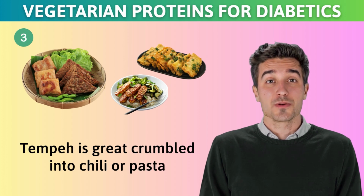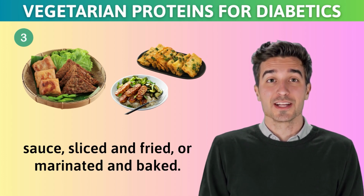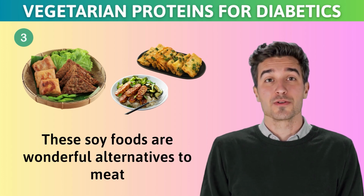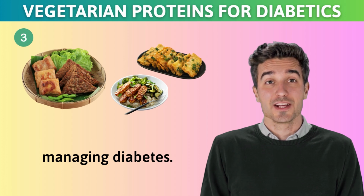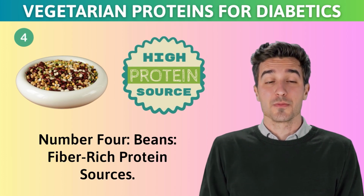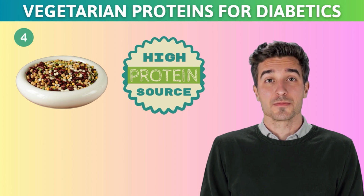Tempeh is great crumbled into chili or pasta sauce, sliced and fried, or marinated and baked. These soy foods are wonderful alternatives to meat and fit right into a healthy diet for managing diabetes. Number 4. Beans, fiber-rich protein sources.